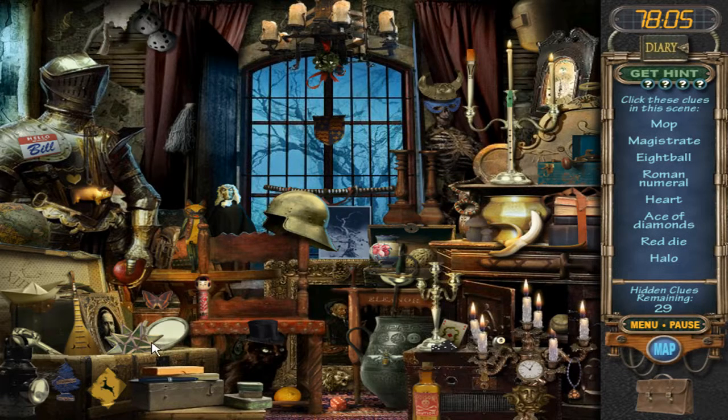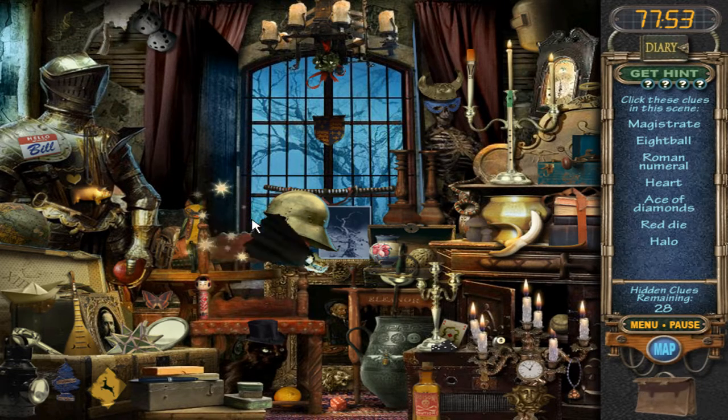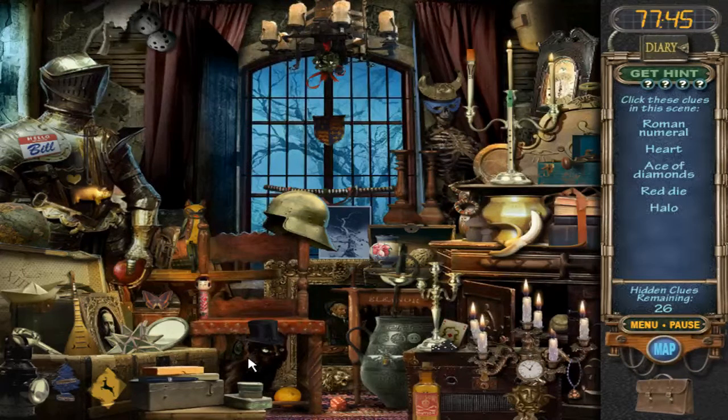A mop. Okay, here. The next one is magistrate. Oh, it looks like a judge or a magistrate. Okay, eight ball, which is right here. A Roman numeral. Like, what number is it? Okay, let's move on. A heart. What's this? Oh, an ace of diamonds. Then a red die. This is right here. Then next is a halo. Yeah, a halo, the thing that comes over the head.